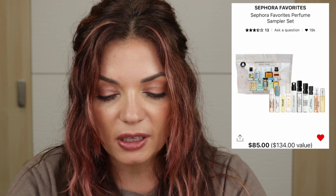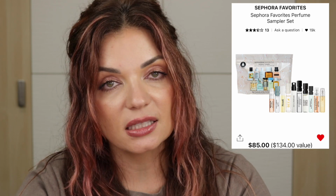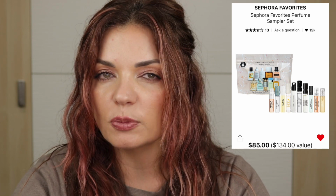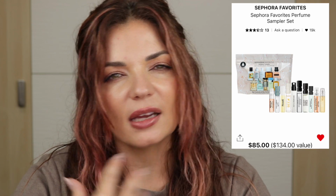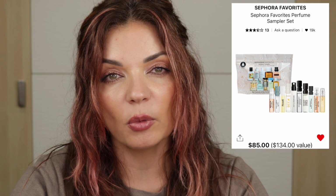So the Replica scent that they've put in here is On a Date. I personally really like this one. I think this is one that is going to be hit or miss for a lot of people. It has a bit of patchouli in it, I believe. It has currant. It's deep, sexy, and I personally like to spray it on, and then about 5 to 10 minutes in is when it really settles in and I start to enjoy it more. It's nice.